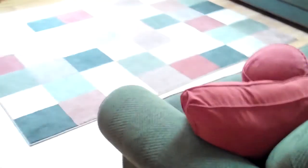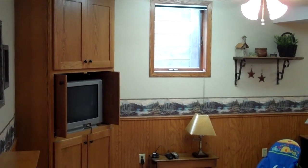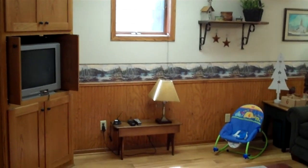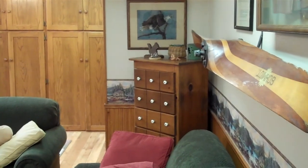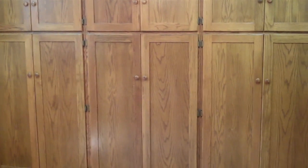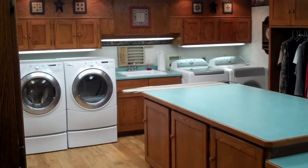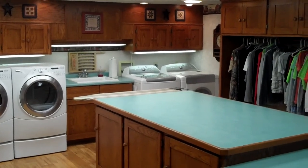Coming downstairs to the lower level, to the immediate right is a family room with some nice large south-facing windows. And then some large storage cabinetry here. To the left of the stairs then is the laundry room. Awesome laundry room here. Or craft room, just a very multi-purpose space.